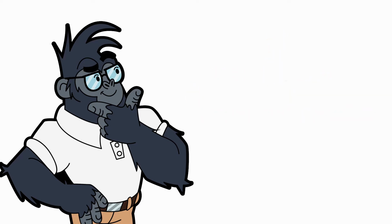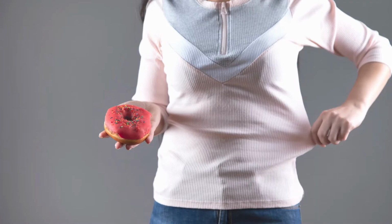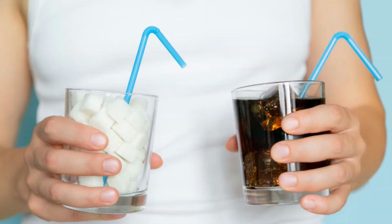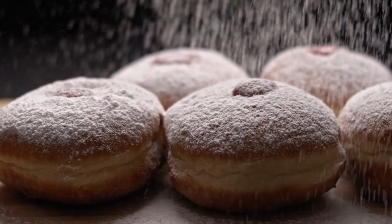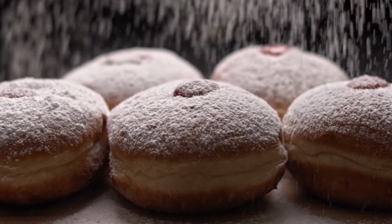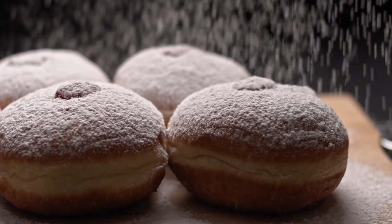Remember in the beginning of the video how I mentioned being able to fit a donut into your diet? You absolutely can, but they need to be limited because highly processed foods are high in calories and low in satiety. The sugar, fat, and salt in highly processed foods, including sugary beverages, fast foods, desserts, and breakfast cereals, make these high-calorie foods highly palatable and encourage excess consumption.